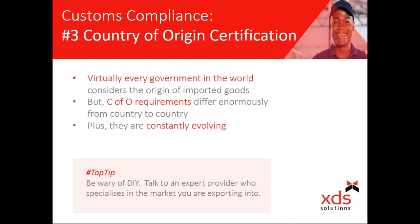Virtually every government in the world considers the origin of imported goods before deciding whether to grant customs clearance, but the process is far from straightforward. That's because the country of origin requirements can each differ enormously. So for example, using Saudi Arabia, there are two options.